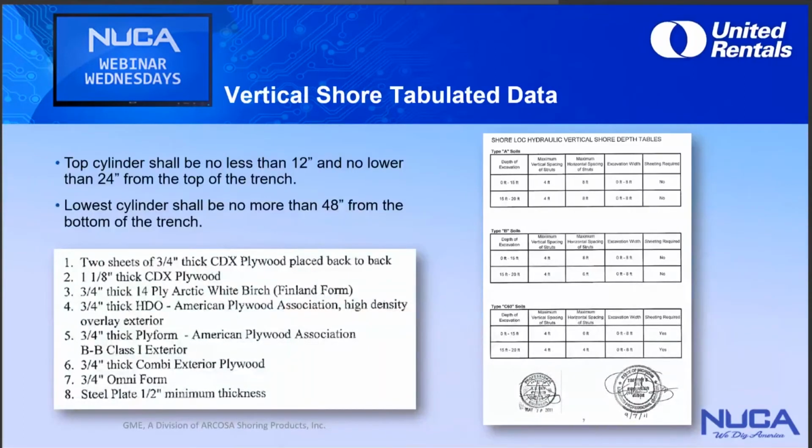Now, as an example, I want to show you some vertical shore tabulated data. As we know, if we just went off of Appendix D for hydraulic shores, we would be limited in its use of depth, also with regard to its spacing, and recognizing too that it's only allowed in type A and B soil if we looked at Appendix B in the standard. So when we use the manufacturer's tabulated data, as you can see, we can use this type of shoring in a type C60 soil. What does this mean? What's really important for all of us to understand is that when we have the use of hydraulic shores, we have to do soil analysis. It's critical that we confirm that that soil is cohesive.